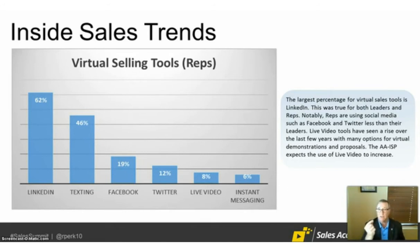It's kind of like we're doing here a little bit, because I have a webcam going so you can see me. Only 8% are using video, so I believe that the use of video is an opportunity that we need to take advantage of, and hopefully we're going to see that number increase year over year.